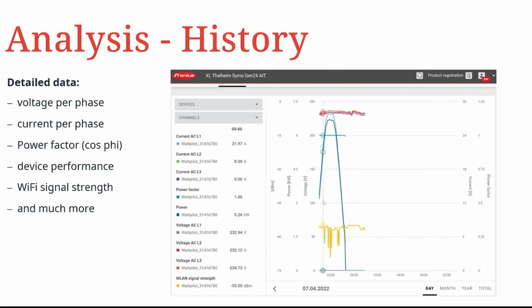You can go into a lot of detail with the analysis as well. You can look at the voltages, the currents. You can even see the Wi-Fi signal strength here. This may be quite useful if a customer is having connection difficulties. You can see if potentially they would benefit from a Wi-Fi repeater.